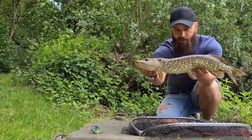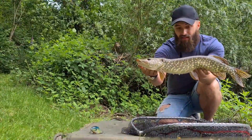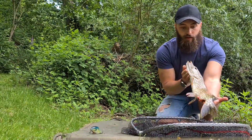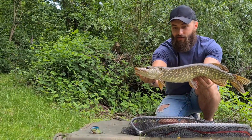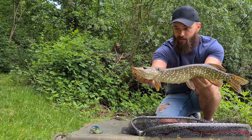Cracking little pike. It is a bit drizzly now, to be honest. It's starting to come down, so if it stays like this I'll be alright, but if not I'm going to head off a bit early. But yeah, well chuffed with that. Lovely little start to a session. Be over the moon if we can have a couple more. Let's get him back in.